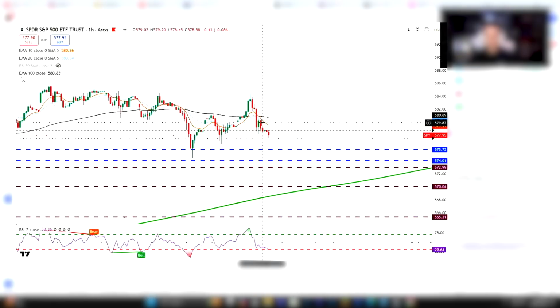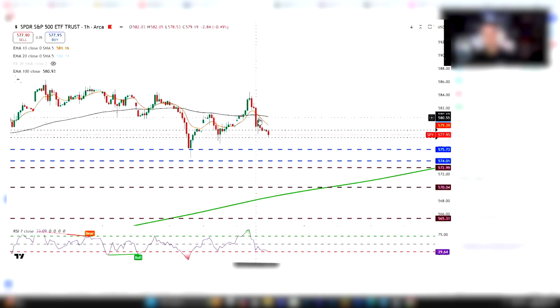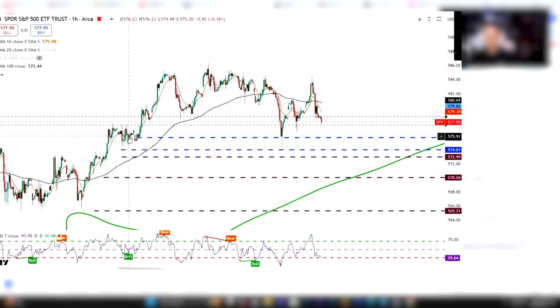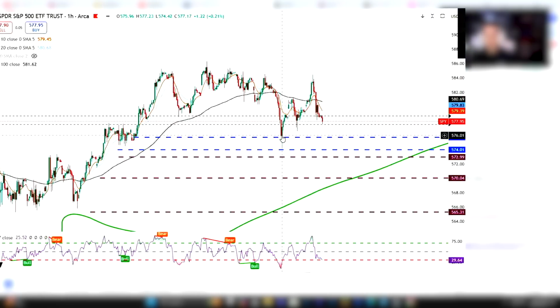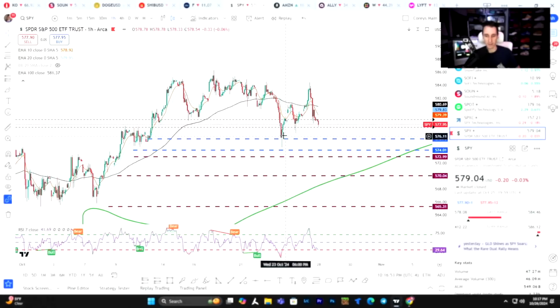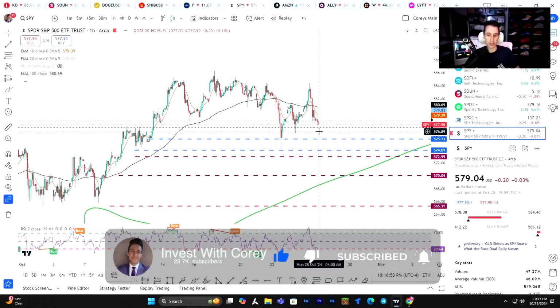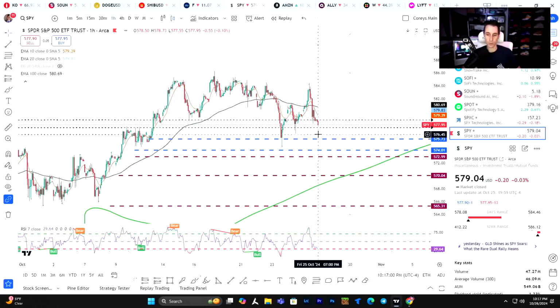We can see that the 10-day has dropped below the 20 and they both have dropped below the 100-day, and we're in a pullback hitting a pretty strong support of 575. We can see that it's bounced off 575 here and here. So it's likely that the S&P 500 won't fall below 576 or 575. In fact, it's looking like 577 is going to be a floor this coming week unless we have a major pullback during the elections. So be very wary of that.